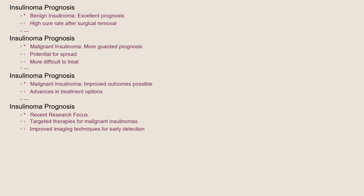Recent research is focused on developing more targeted therapies for malignant insulinomas and improving imaging techniques for early detection.